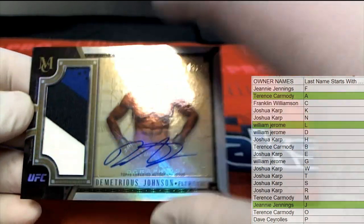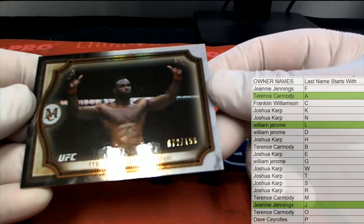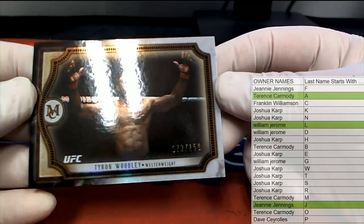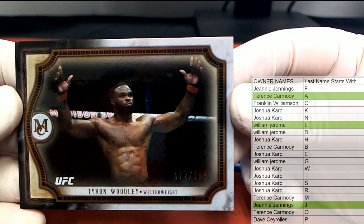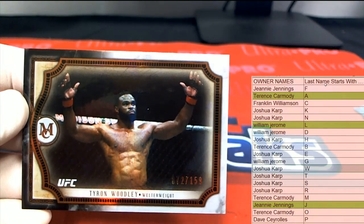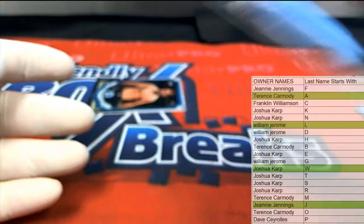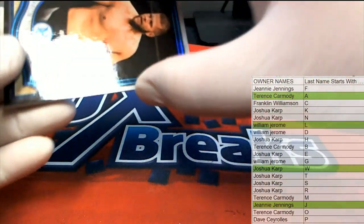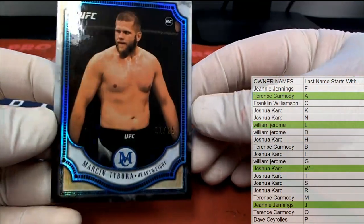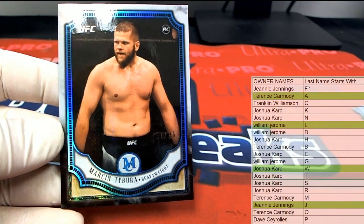Demetrius Johnson. Nice hit. Tyrone Woodley, 72 of 150, 159 rather, yeah. Threw me off a little bit. Dr. JK, look out. Told you stuff's fire, man. You gotta get in there. And our last one here is Tybura, 21 of 25. Right there, letter T, Dr. JK.